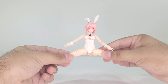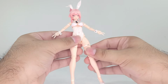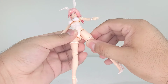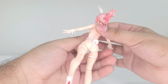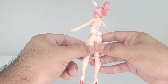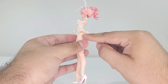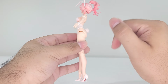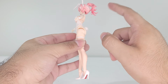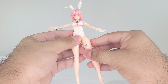Now, for the legs, she does a beautiful split. Fairly good for a bunny like this. And then she does have the kicking motion going forward, fairly good. Backwards, not so much because the butt is sculpted beautifully, but it does limit the range of articulation. But I do like that the butt is also sculpted onto the leg, because sometimes if you just sculpt the leg as a little sausage shape, then you won't get that seamless transition.